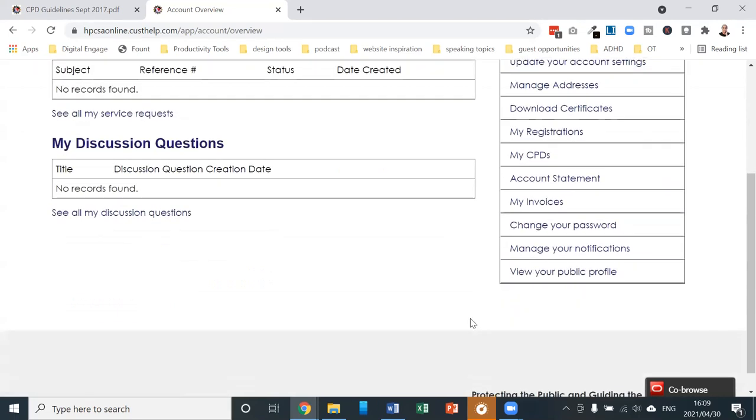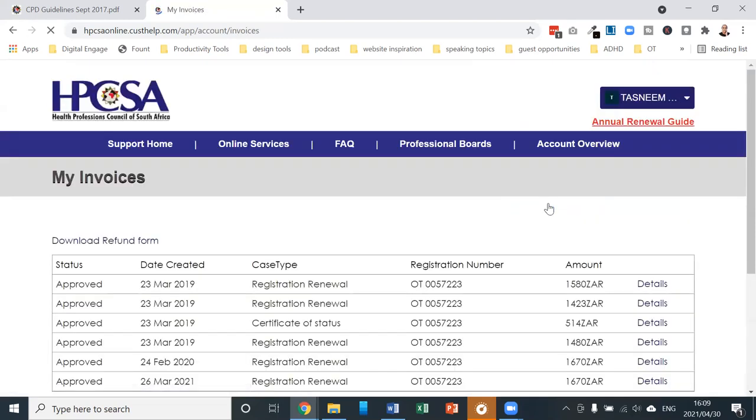If you have not yet renewed your account and you want to pay your invoices, you can find your account statements and your invoices here. So if you go to my invoices, it will give you the details. If this was not paid, there will be a button here that says pay now, and then it will give you the option to pay online. So that is how you're going to pay your fees.